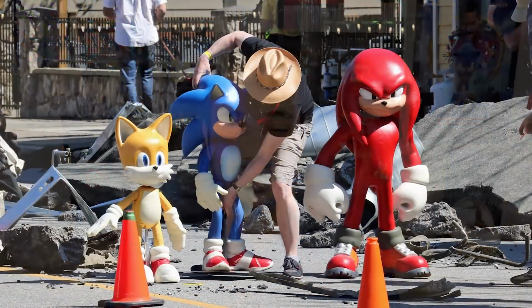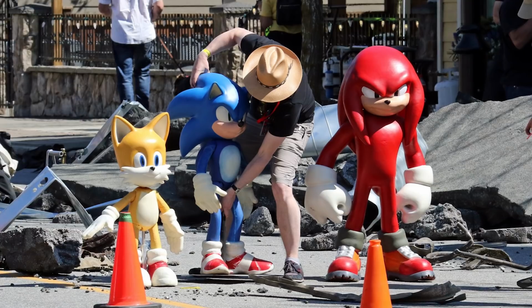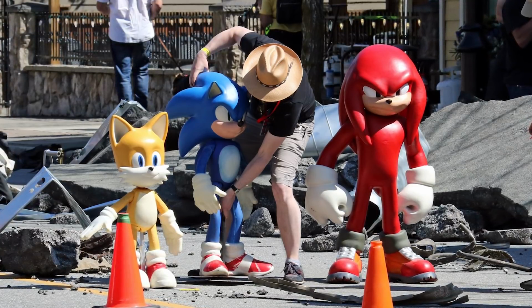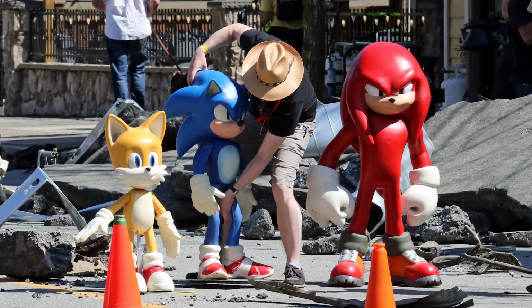So first things first, let's talk about the picture of Sonic, Tails, and yes, Knuckles on the set of Sonic Movie 2. Obviously, these are just props. These are not CGI pictures of them, how they will be in the movie. These are just props for the actors to look at while they film their scenes. So don't take these designs as one-to-one exactly how they will look in the movie.